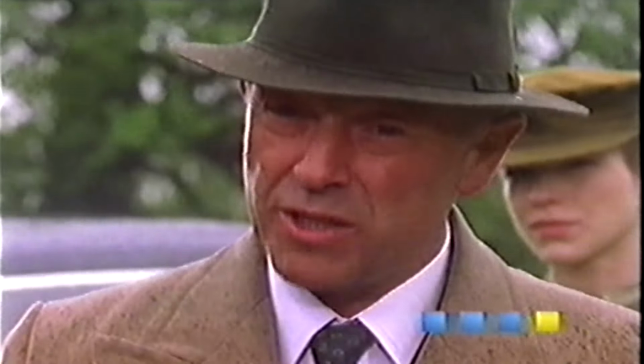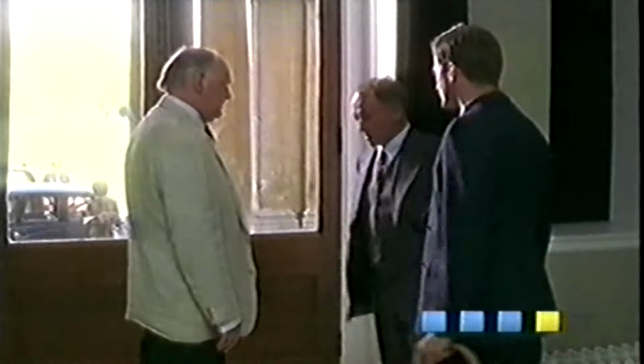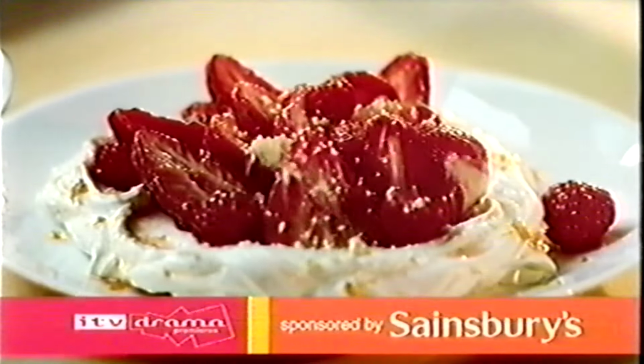Child has died, quite possibly as a result of what's going on here. Now, you either tell me what that is, or I arrest you for obstruction. It's a very personal matter. Well, a bomb in a summer house is a rather personal statement, wouldn't you, sir? Foyle's War, Friday, 8:30, ITV1. What do you think? Well, I didn't see that coming.